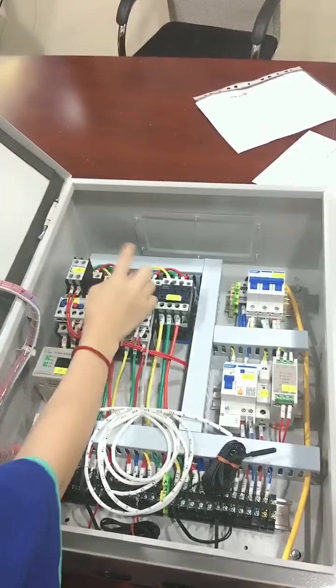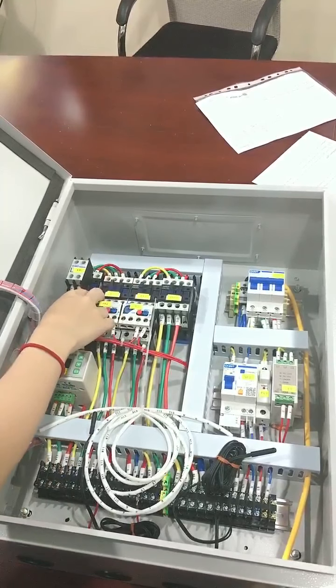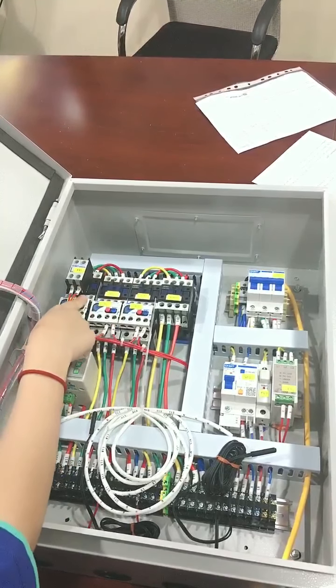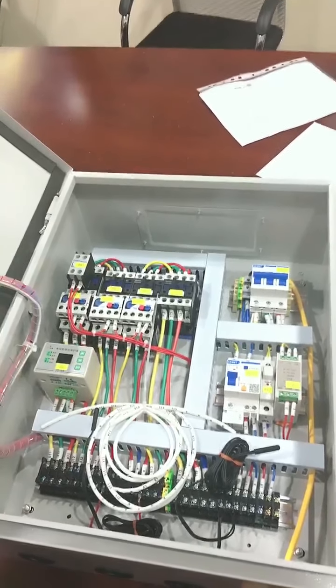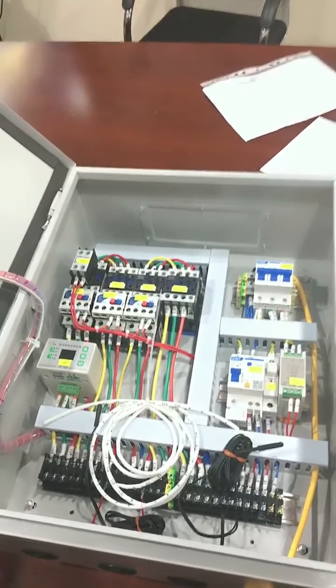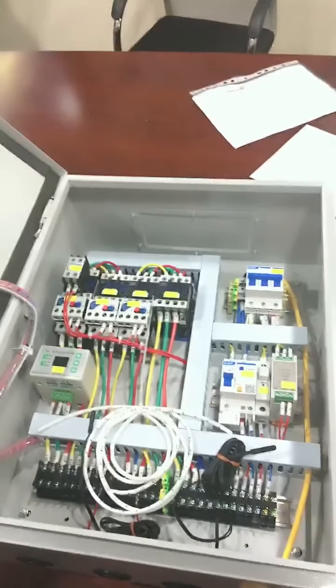And this is the second part. This is the contactor for the compressor. When we start the cold room, the contactor will be on and the compressor will start to work. Normally, we set 3 minutes for the contactor to work before the compressor starts.